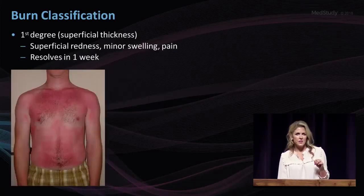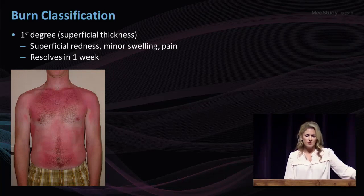There are four classifications of burns. The first one is just a sunburn. So these are first-degree burns. These are superficial thickness, just think sunburn. They hurt. You can have some swelling. These resolve on their own after about a week.